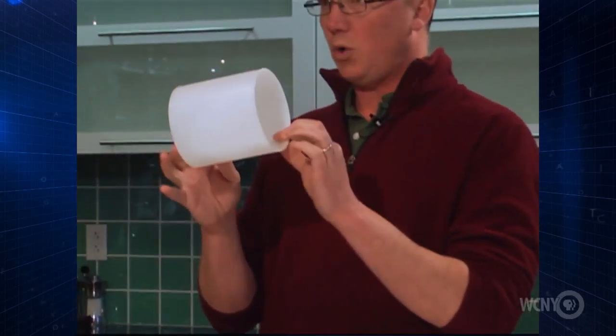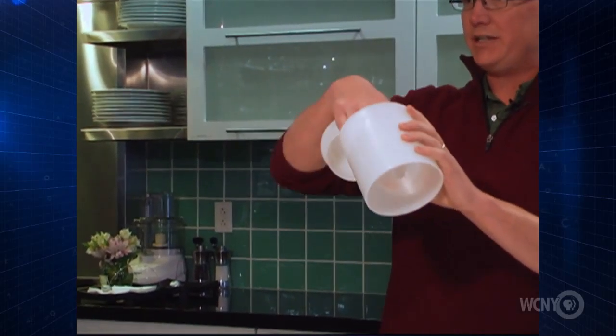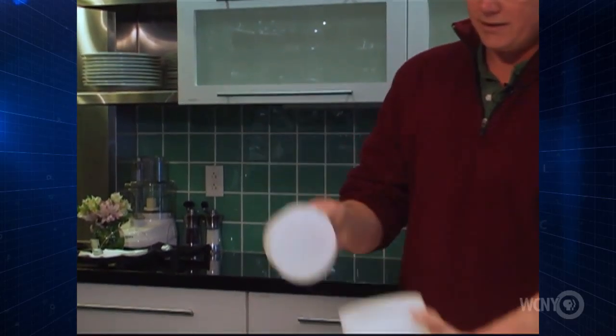This is a home cheese mold, right? And the way you press cheese is you take the mold and you put the cheese in there, and I don't have any in there, but you put some cheese in there, set it down, you put the lid on top, and you press it down.